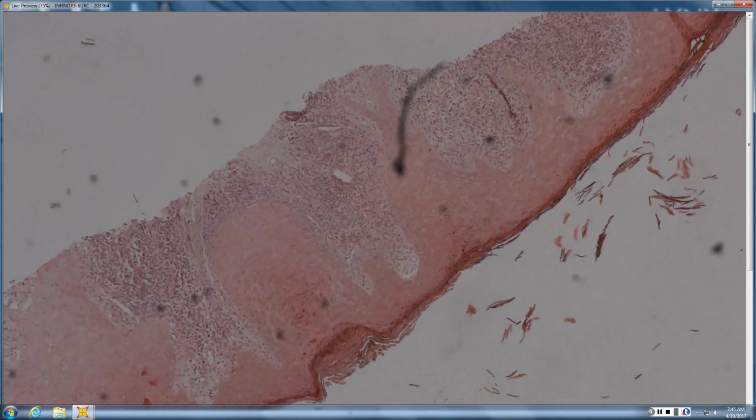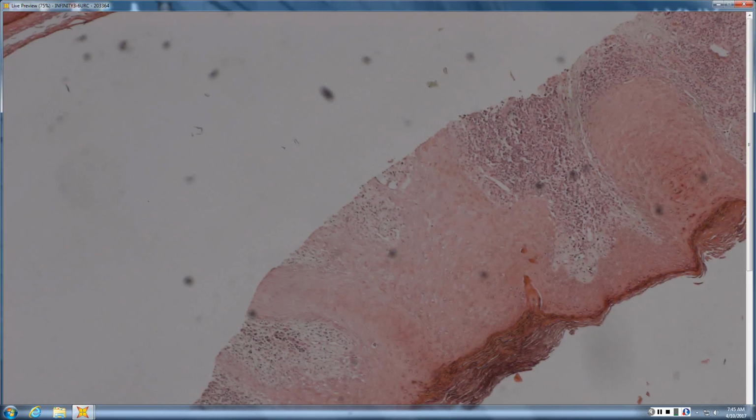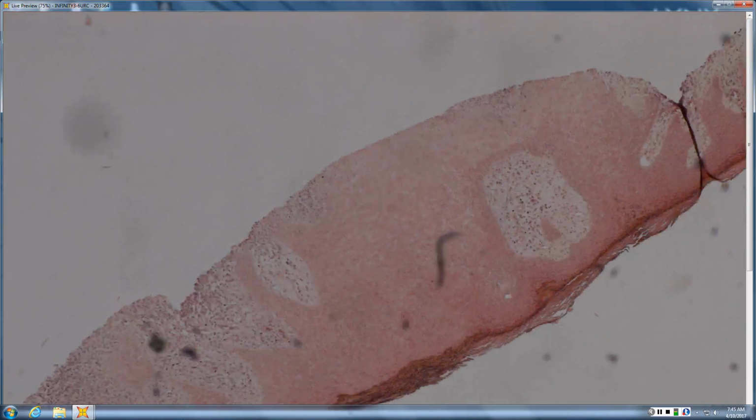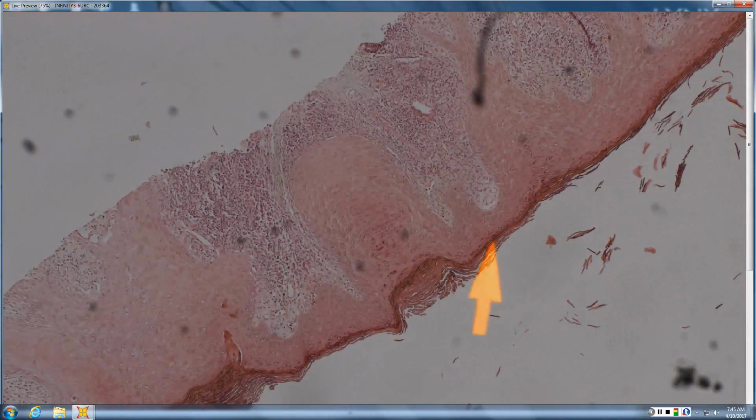Looks like there's cells in the dermis. It looks like the epidermis is a little thickened, maybe. Yeah, so it's definitely thickened. There's compact hyperkeratosis. There is beaded, irregular hypergranulosis. There's PEH of hair follicles.